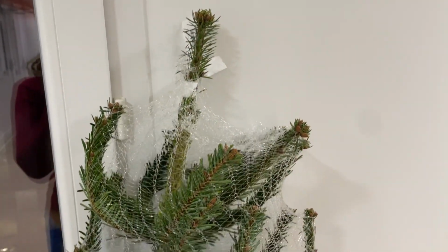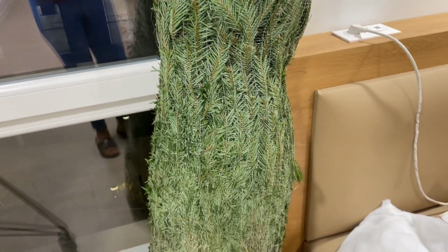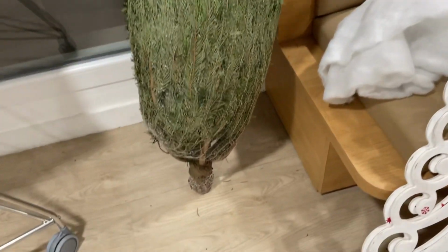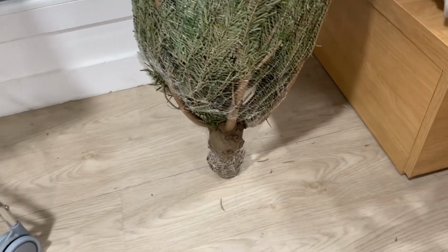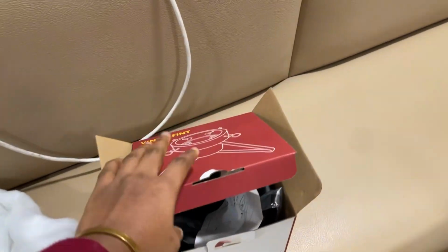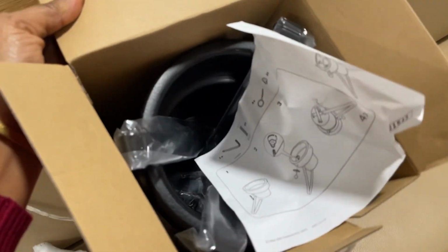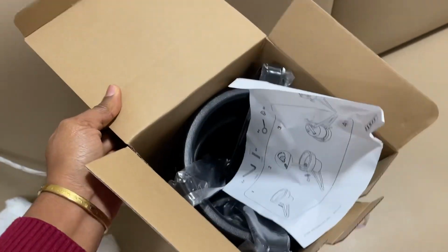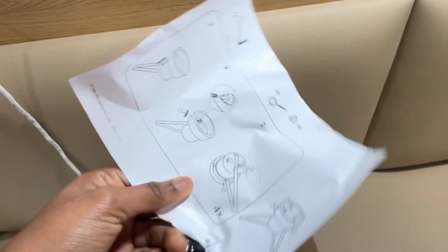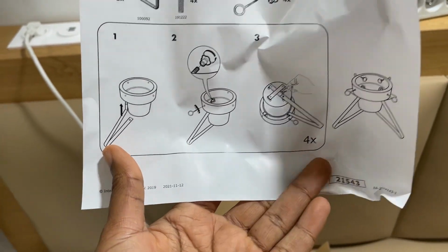Okay, so this is the tree. It's legit. Yeah, it's like the root. I think this is the thing I'm supposed to use to stand it. I don't know how to do this one, but I guess I'm going to learn. There is a manual here. So yeah, I figured it out.